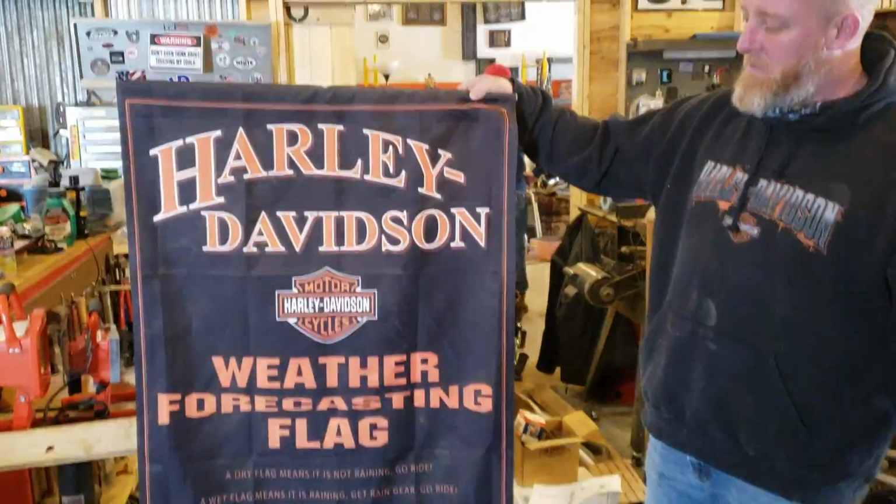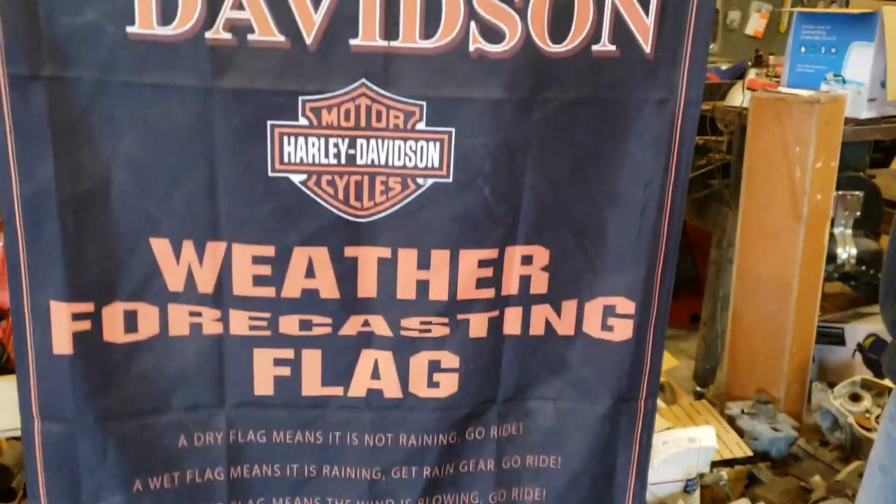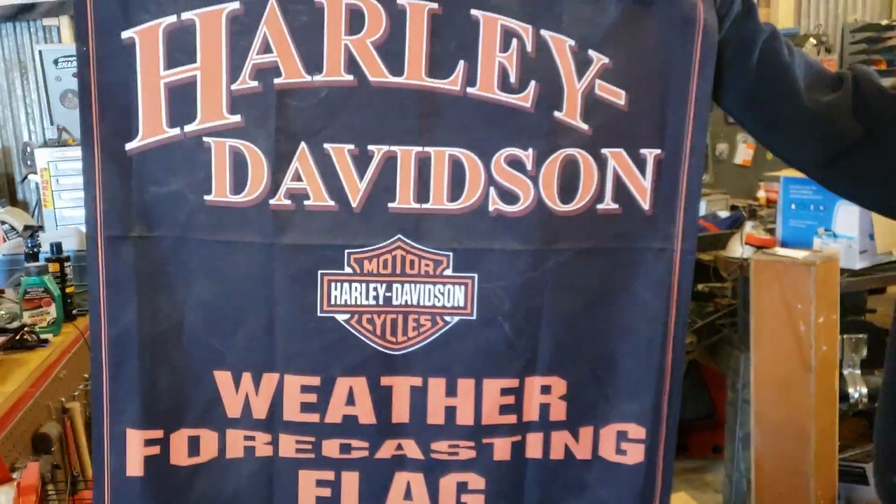That's badass. So Clint had a little tough time parting with this, but he said he wanted it to go to the museum. It's a Harley-Davidson weather forecasting flag. A dry flag means it's not raining, go ride. A wet flag means it's raining, get rain gear, go ride. On down the list here. Basically, it says go ride no matter what. I can relate to that.